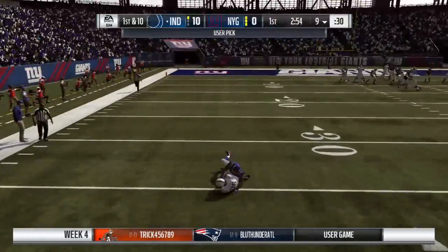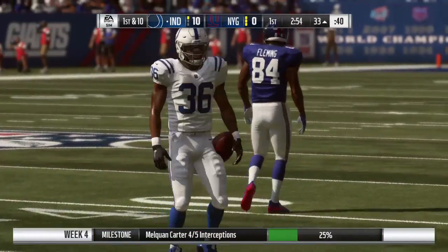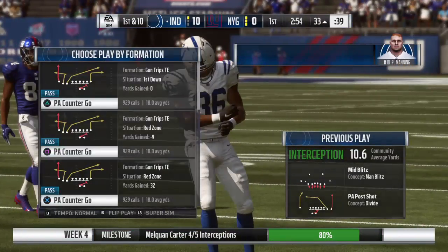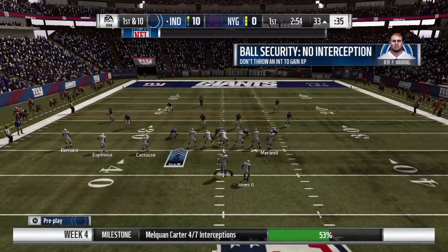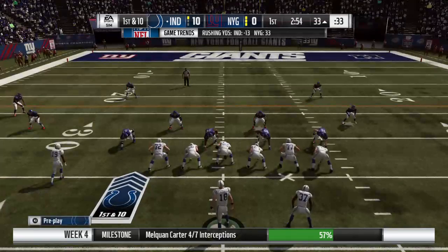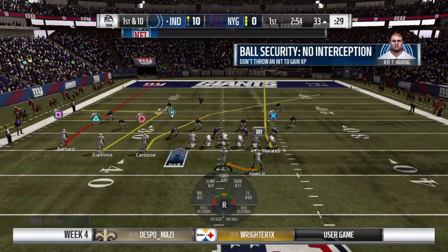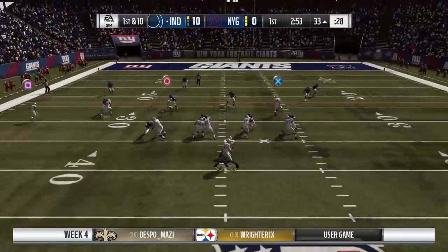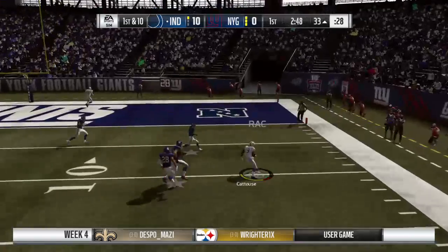And now this is intercepted. My goodness. Picked off at the 33, and they have the football and will set up shop at the 33-yard line. When a team's turned it over 3 times in the first half, we just look at the offense and say, guys, what are you doing? But instead, we really should be looking at the defense. They've created the takeaways. 2 interceptions, 1 caused fumble. They played awfully well swarming to the ball here in the first half.